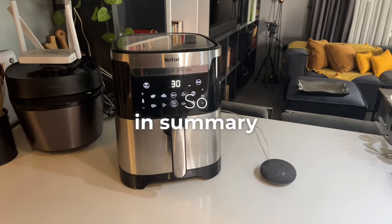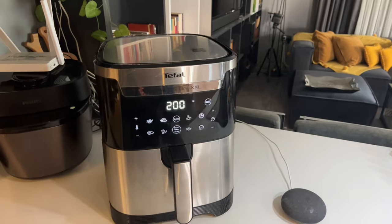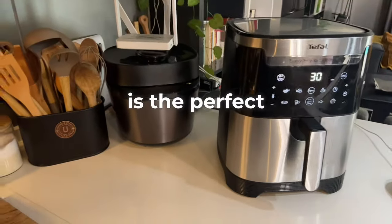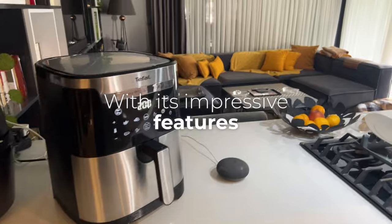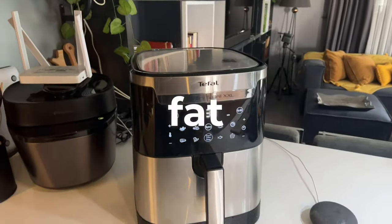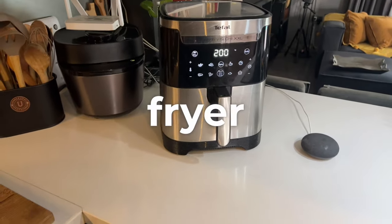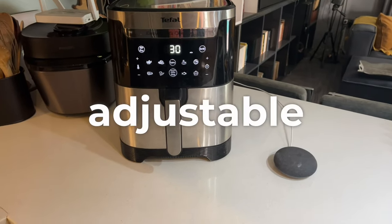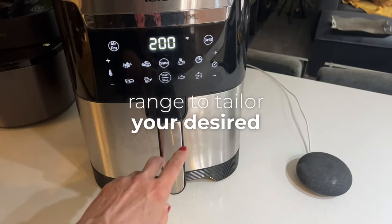So, in summary, the Tefal EY801D Easyfrier and Grill XXL air fryer is the perfect all-in-one cooking solution for any kitchen. With its impressive features, you can cook up all your favorite snacks with virtually no fat, the healthy cooking revolution you need. The revolutionary fryer comes with an efficient, powerful heating element and an adjustable temperature range to tailor your desired cooking style.